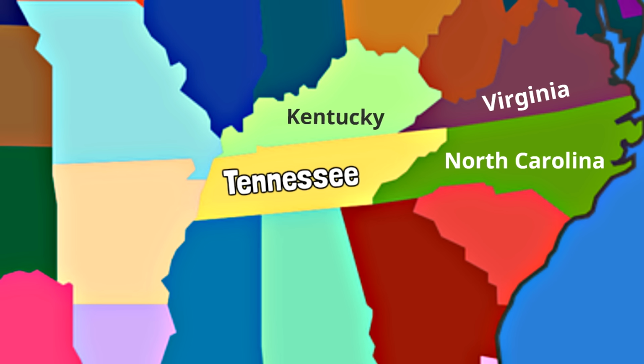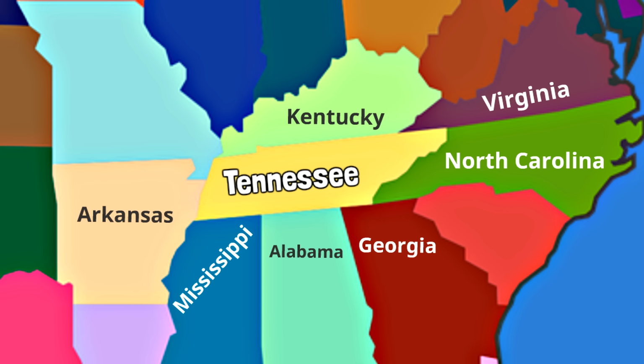Then there are 3 states bordering Tennessee to the south. There's the state of Georgia, the state of Alabama, and Mississippi. Then bordering Tennessee to the west is the state of Arkansas, and to the northwest is the state of Missouri.